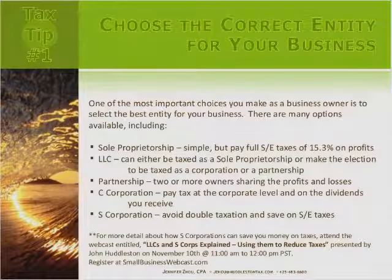Let's start with our tax tip number 1. Choose the correct entity for your business. One of the most important choices you make as a business owner is to select the best entity for your business. And there are many options available, including sole proprietorship, LLC, partnership, C corporation, S corporation.